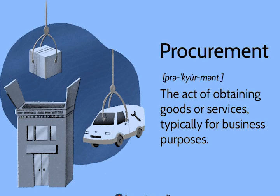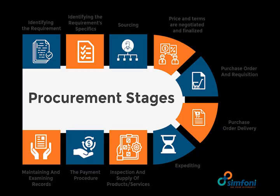First up is identifying needs. Imagine you're running a manufacturing company. Your production department realizes they're running low on steel, a key raw material for your products. That's your cue to jump into action.